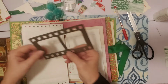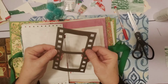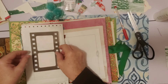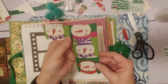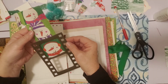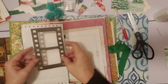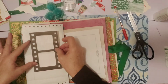That would be cute, right? It's like a film strip or a negative kind of thing. I guess it's more like a film strip. And I don't know where I got it. I might have got it in Happy Mail. But there it is. And then I have these little snowmen that are squares. So I wanted to see, yeah, those will fit into squares. I pulled this out of the drawer when I was cleaning it out, and I thought, I really don't want to put that back in there. Let me see if I could use it in my December daily.